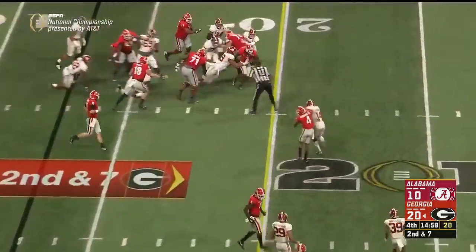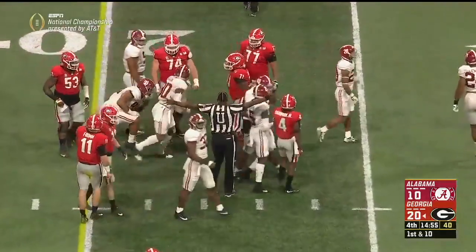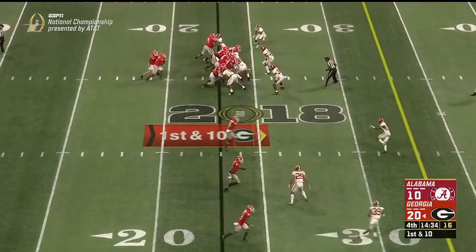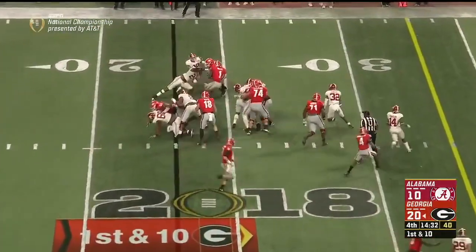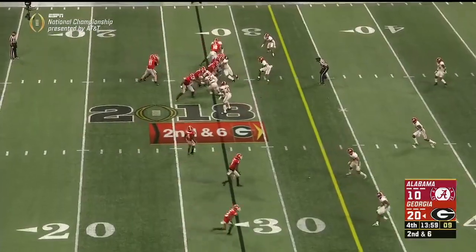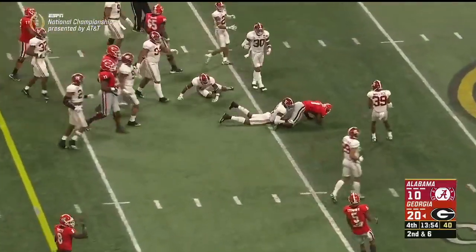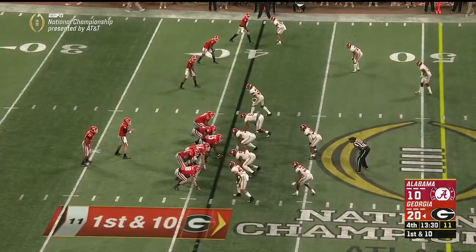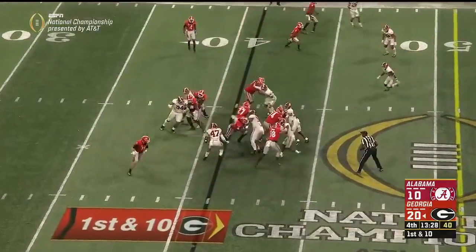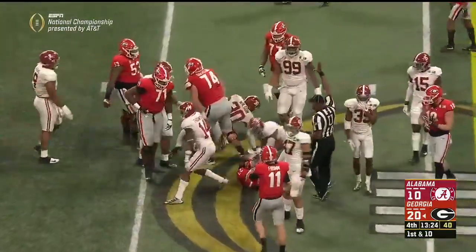Georgia begins the final quarter beating Sony Michel, and he busts out across the 20. Got it again. Cuts back. Run between the tackles again, and Michel busts loose across the 40, and the drive all Sony so far, but he steps out and Chubb spells him and powers up the middle.